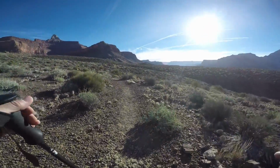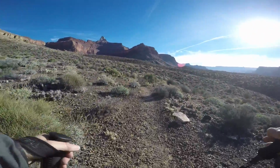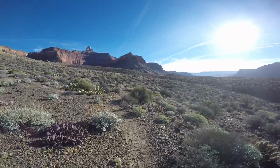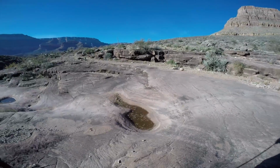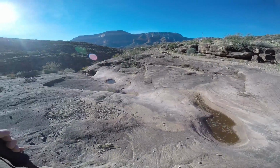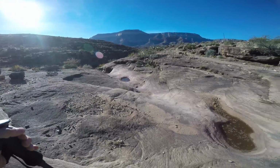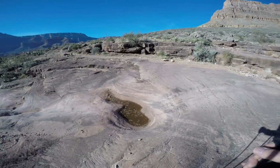Onto a level here, and the trail does level out a little bit, and the panorama opens up quite a bit more. Here's some pothole water, pollywog soup in this drainage here. Yum. I don't think I'd want to have to use that as my water source, but people do at times.